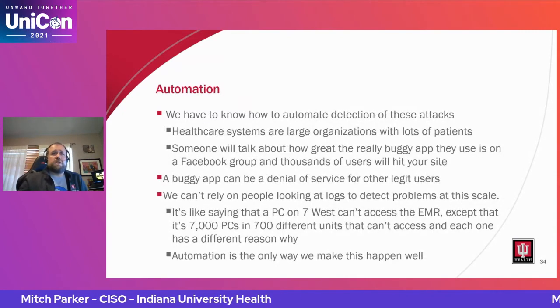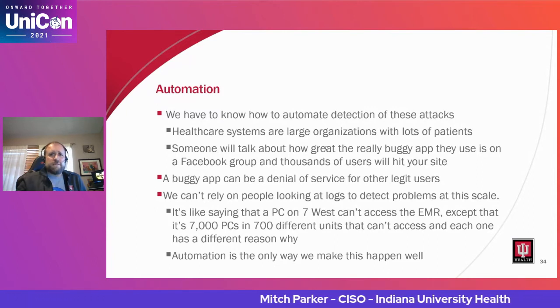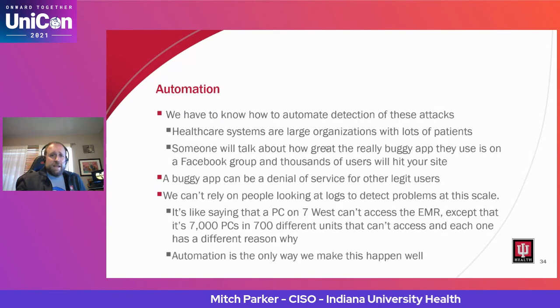So another big challenge we have is automation. We have to be able to automate detection of these attacks because right now, healthcare systems are not small. Many of them are large organizations with lots of patients, multi-billions in revenue. And what can make us have a really bad day now is social media.